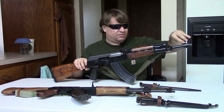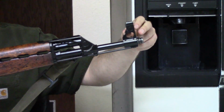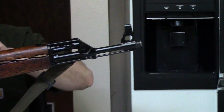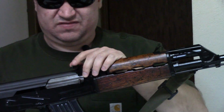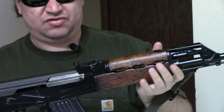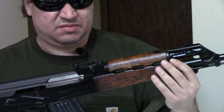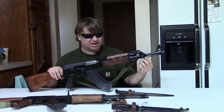Something that some had were flip-up night sights, but not all. Here's the front. The rear is here. Folds down. There we go. And you'll see night sights appearing on Russian and other guns too. Usually they would add an N designator to the name to denote night sight. And the Yugoslavians would have them.